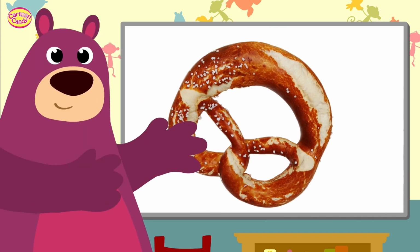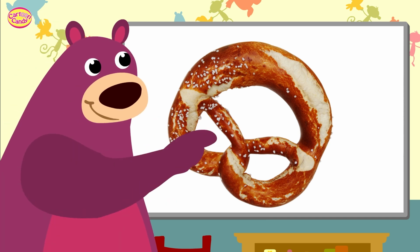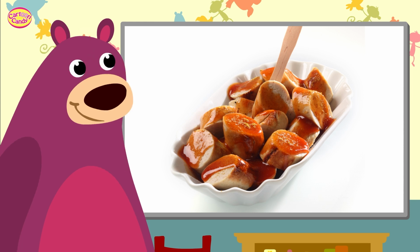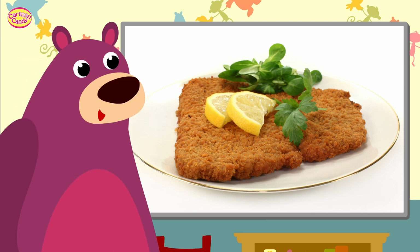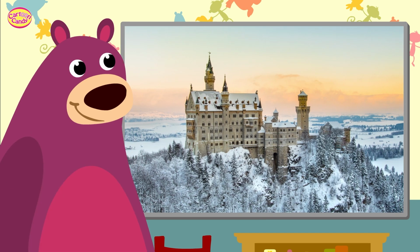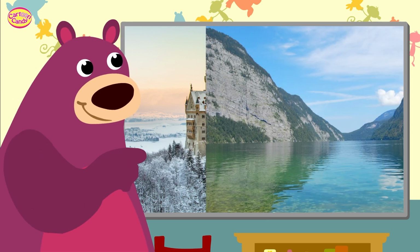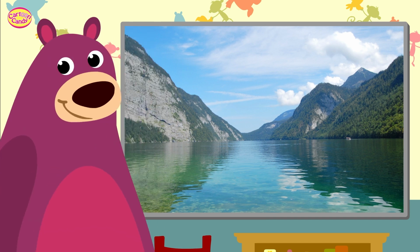Mmm, that's a pretzel, a typical German salty pastry. I love sausages, especially currywurst. And that's a schnitzel, also a typical German speciality. And that beautiful castle is called Neuschwanstein. The Koenig Sea in Bavaria is a great place to swim.